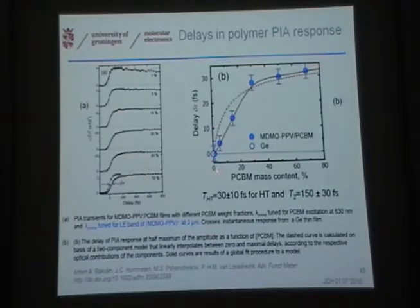So what we see is an increased time before we see the hole in the polymer. And when we are at 30% mass content in our device here with this trace, we hit roughly the 30 femtosecond delay, and it stays roughly around 30 femtoseconds. Conclusion: very fast, this is the hole transfer rate, 30 femtoseconds, plus or minus 10. And there's another slow thing on top of that with a T2 of 150 femtoseconds. We're not 100% sure, but we think it is related to exciton diffusion in larger domains of PCBM.